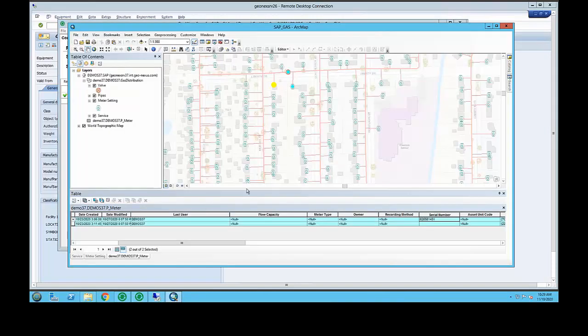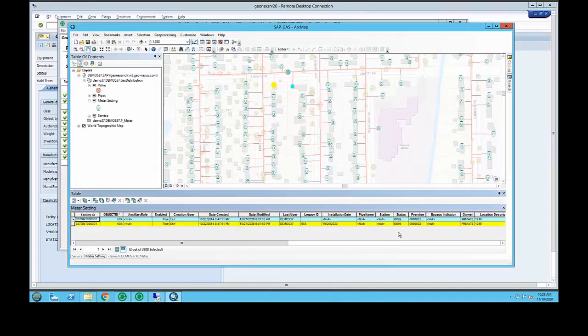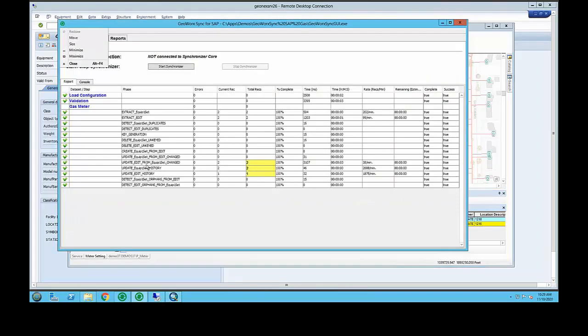All right, so what we're going to see here is the serial number change. And we should also see the installation date change here. We come back to GeoWorks Sync and go ahead and look at the console window. So what I did was I flipped to the console window and I started the synchronization manually.